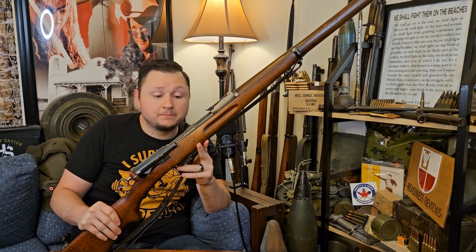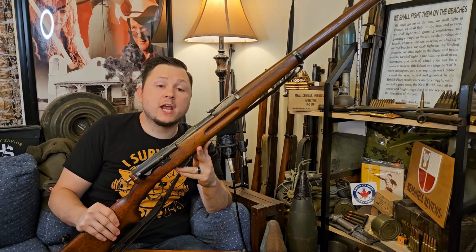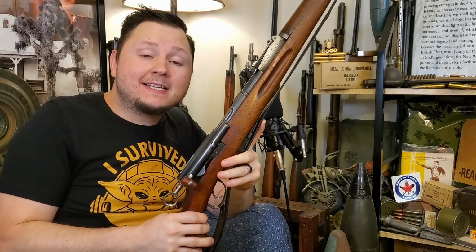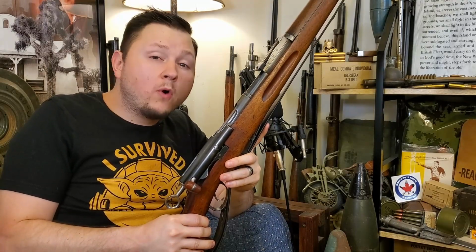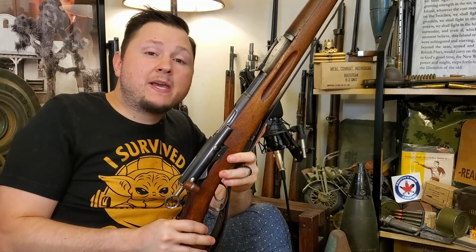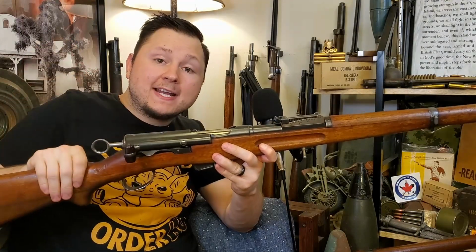The G96/11 was originally a Swiss 1896 rifle, an older rifle that was also chambered in an older cartridge known as the GP90. Now in 1911, the Swiss adopted a new pointed Spitzer bullet cartridge known as GP11, and with that GP11 cartridge came the Gewehr 1911 rifle.